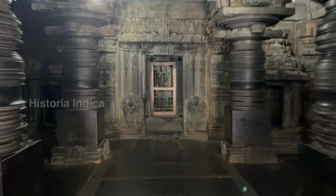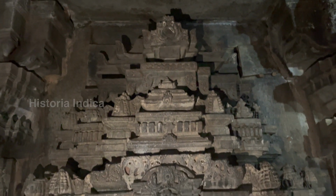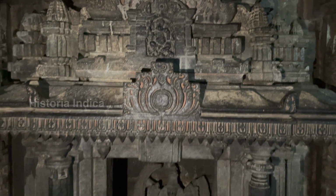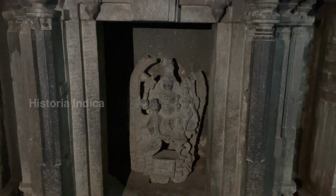On either side of the western shrine, which is the main shrine, there are 2 kostas. Going by the carvings on their walls, originally they must have had Ganapati and Mahishasura Mardini idols. Presently, in one of them, they have kept a broken Lakshmi Narasimha idol and the other one is empty.